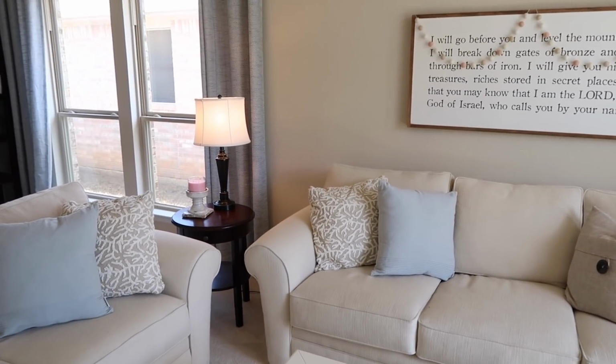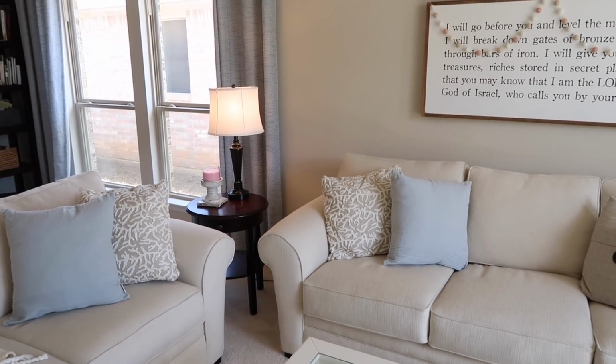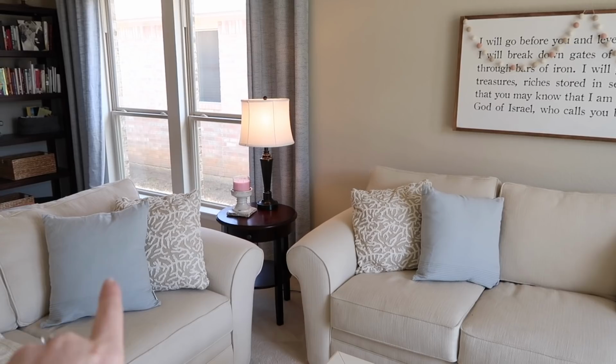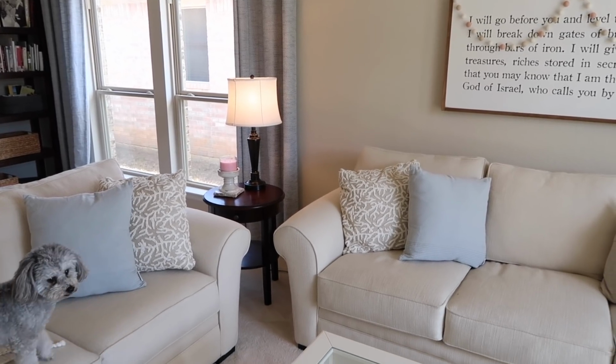We also switched out, after Christmas time, I believe, sometime at the beginning of this year, I switched out these pillow covers. They were white, and I switched them out to be this light blue color.